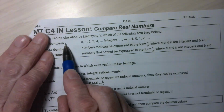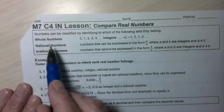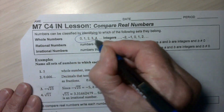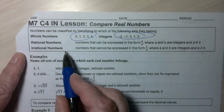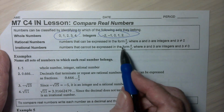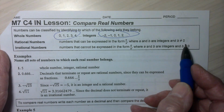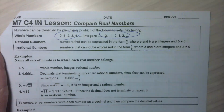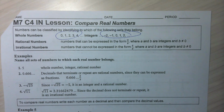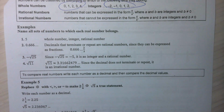All right. Numbers can be classified by identifying to which of the following sets they belong. We've done that. We know whole numbers. Check. They start with 0. Integers, positives and negatives with zeros. Rationals, numbers that can be expressed in the form of a over b, where a and b are integers and b does not equal 0. In other words, it can be fractions and decimals. Irrationals cannot be expressed in the form a over b, where a and b are integers and b does not equal 0.